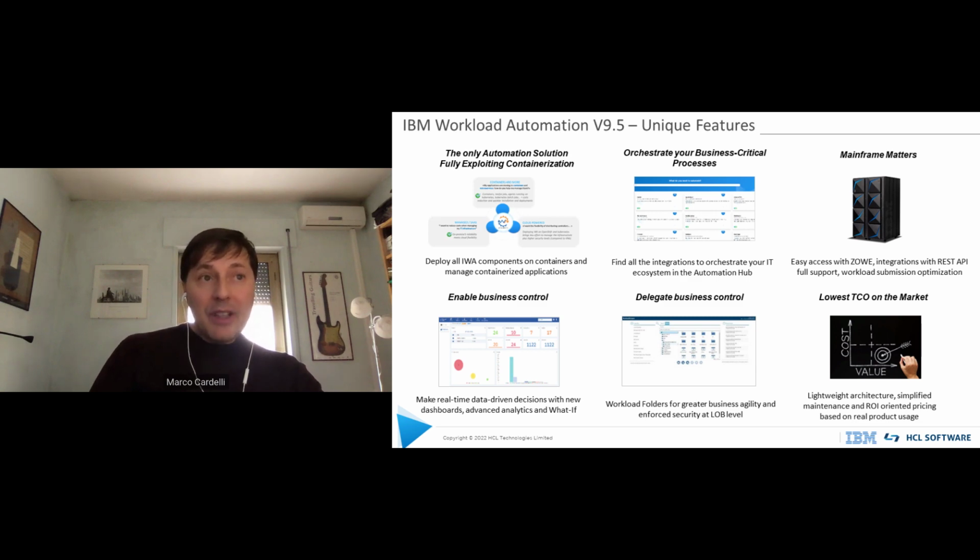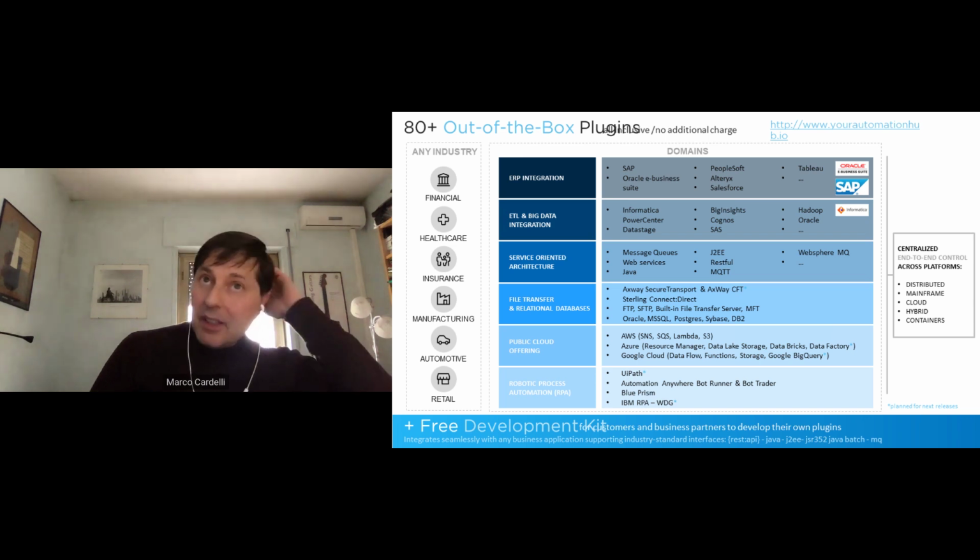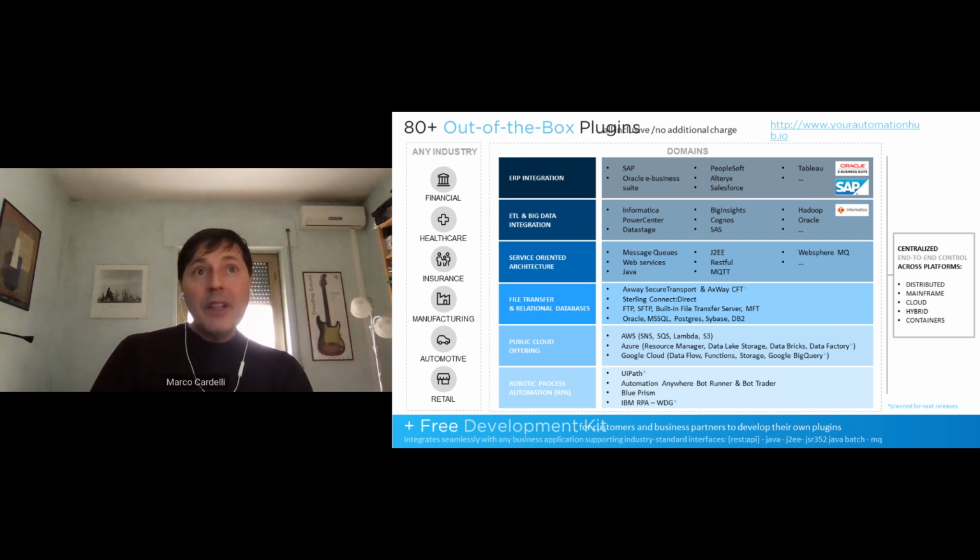I already talked about the Automation Hub. Just to give you an idea, right now we have more than 80 plugins. We are working to produce new ones with a continuous delivery process so that we don't have to wait for product fix packs to get new integrations. They are just published on the Automation Hub, and you can get them immediately as they are published.